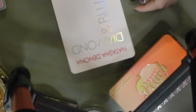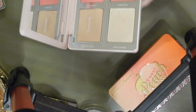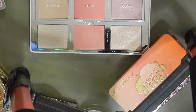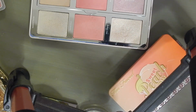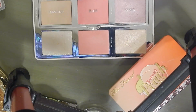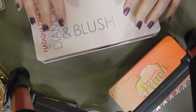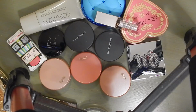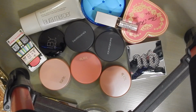And then I have the Diamond and Blush palette, and we got cream shades up top and the powder on the bottom. And yes, I am keeping this baby. So that is everything on my little impromptu declutter. So here is my impromptu declutter.